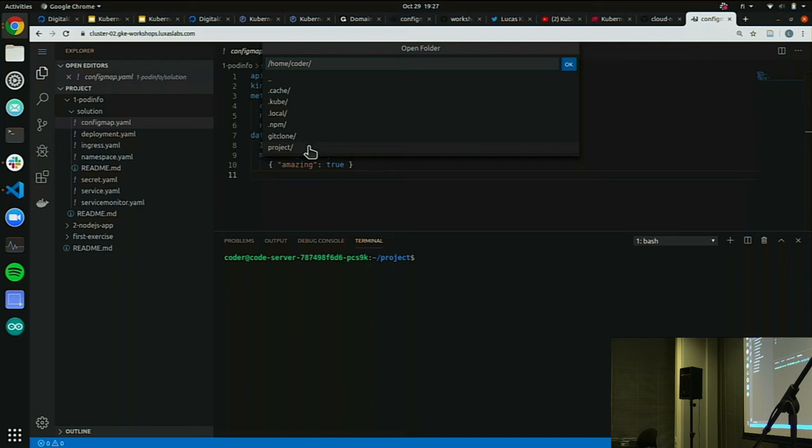It's empty. Yeah, nothing. Okay, that's very random. Okay, well, it's something. Yeah, if you click project and then okay.